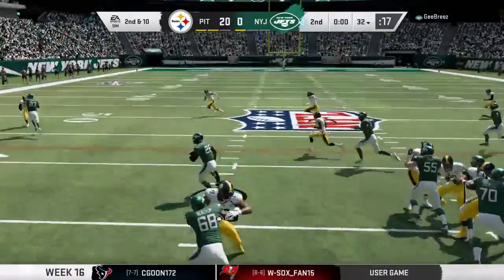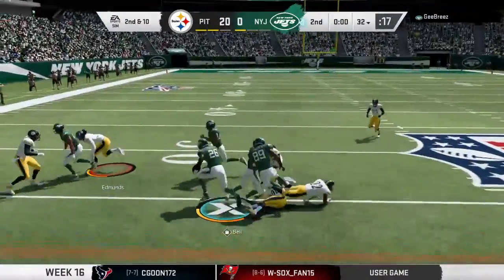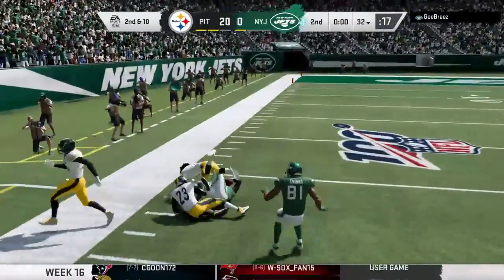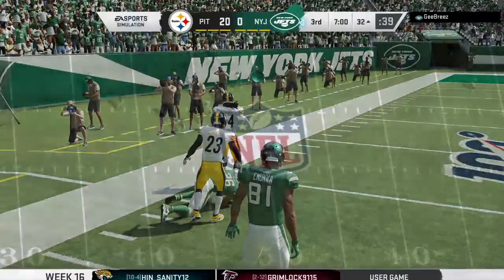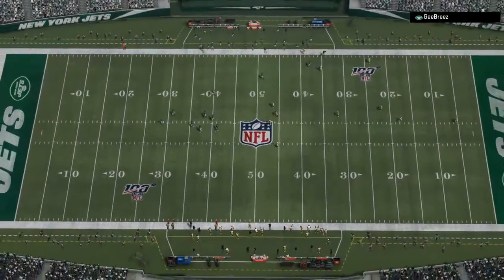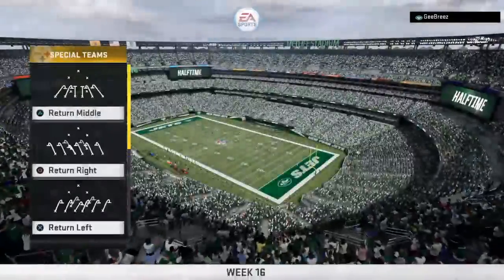Not wanting to take a chance this time, they'll keep it on the ground. And he works free. A second broken tackle. And he takes this one down almost all the way to the 30. So we reach halftime in what's been a fairly one-sided game so far.